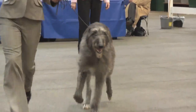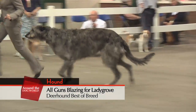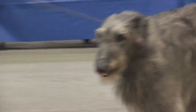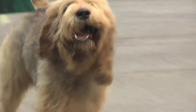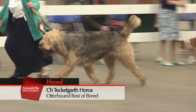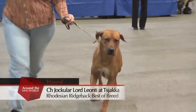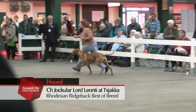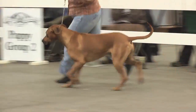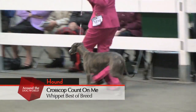And now moving again is the Deerhound, number 815. And now moving the Otterhound, the dog number 1001. Now moving again, the Rhodesian Ridgeback, number 1094. And now moving again, the last of the eight shortlist is the best of breed winning Whippet, number 1316.